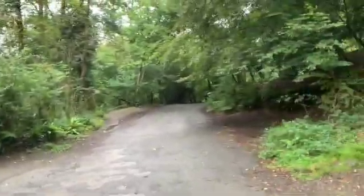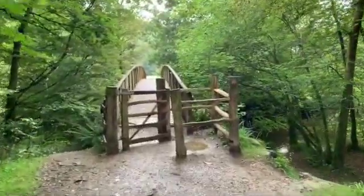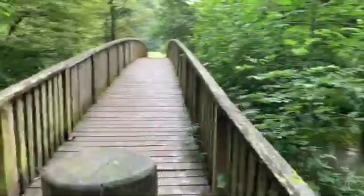So we cross over the short road. It's just started to rain, and we'll enter Plymbridge Woods. It's a decent little place this. I used to come here with Smudge years ago, but now I'm coming here with Wilbur. It feels strange. I'll see my old dog again.